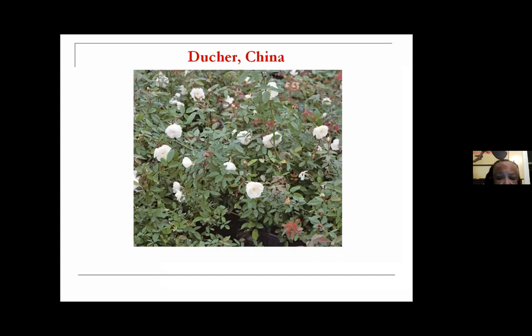And this is, I think, one of the best of the roses that were from the, drawing a blank here, from the Texas A&M group of trials. So I would definitely recommend this rose for those people who say, I just really don't have time to give to roses at all. If you plant Ducher, Ducher is pretty much a plant-and-forget-it rose.